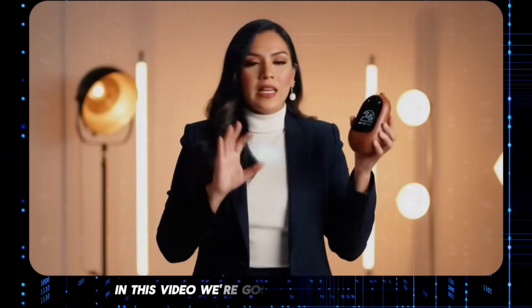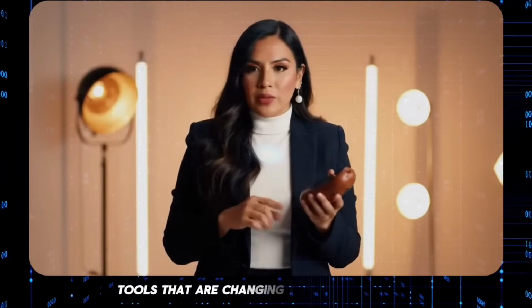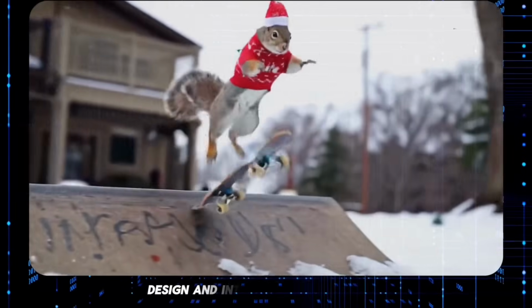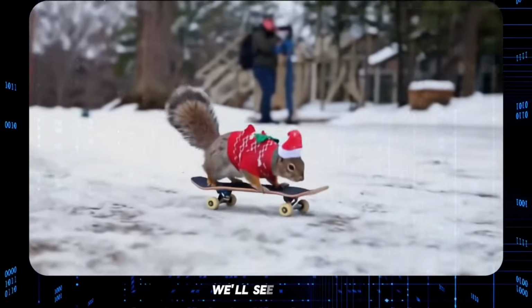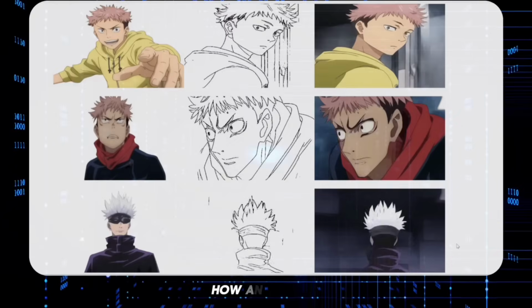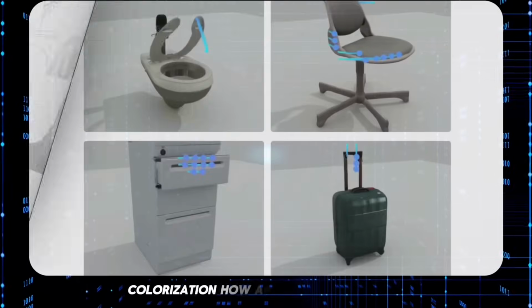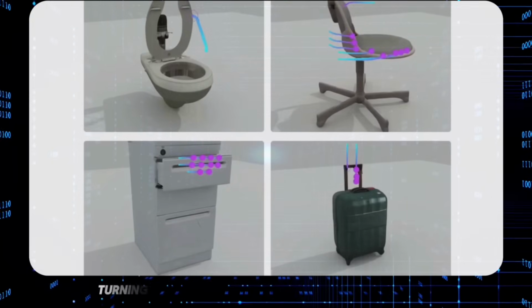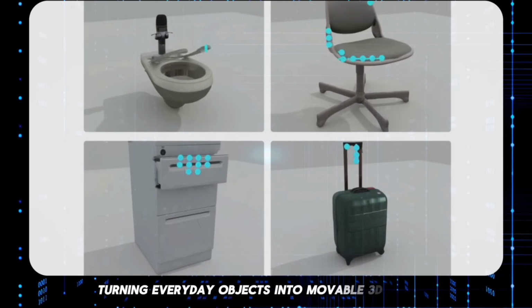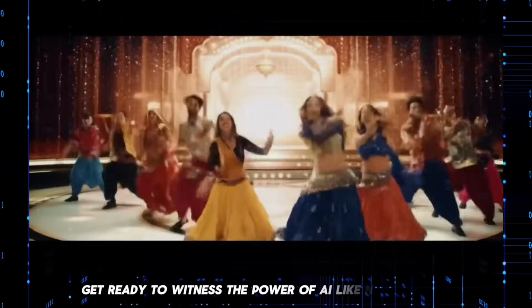In this video, we're going to explore some of the most groundbreaking AI tools that are changing the way we create, design, and interact with the world. We'll see how Veo 2 is setting a new standard for video generation, how Anidoc is automating the tedious process of animation colorization, how Articulate Anything is turning everyday objects into movable 3D models, and much more. Get ready to witness the power of AI like never before.